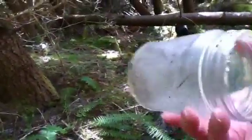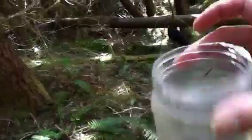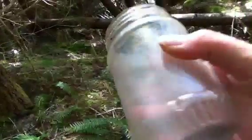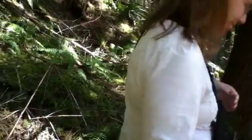Cool. Okay, so we've got a jar here that I left here on Wednesday. There is a little bit of two holes right there on the side, like right here, right there. Okay. Oh, this one here is the one I put out Wednesday. Look, got the date on it. Very good. Okay, I'm going to go directly across here. Oh, look, here's another one right there. Another print right there.